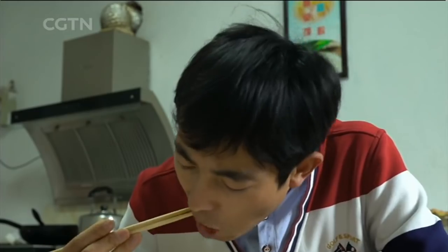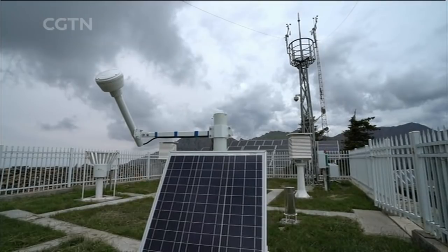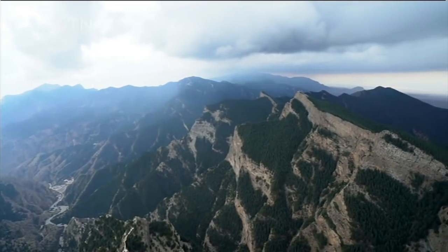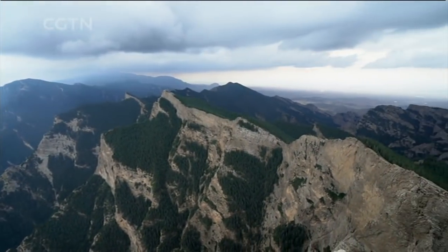Fu Bin lives up here all year round with his wife. He's responsible for vital equipment that measures things like temperature, humidity, wind, and of course, rainfall. It's a lonely job. But on the flip side, he practically has the entire mountain to himself.